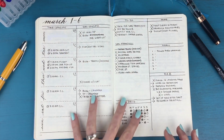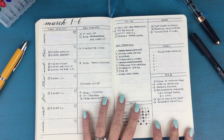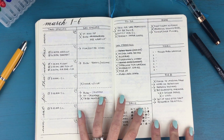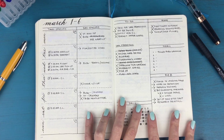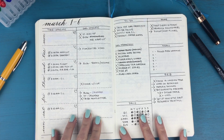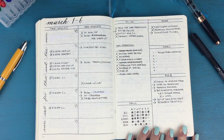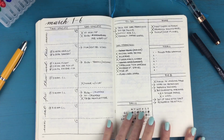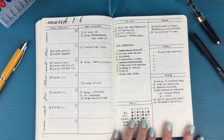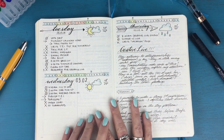All right, and here we are on my first weekly spread for the month of March. And I'm really loving these weekly spreads. They're really helping to keep me on task and be able to see at a glance what appointments and what things I have to do on specific days each week. And then I have a master task list over here on the right-hand side, which I really love to refer to when I'm creating my dailies every day. And then we just jump right into dailies.